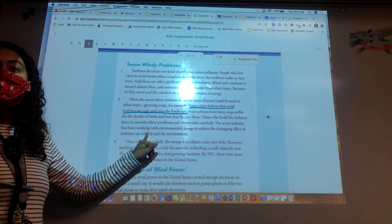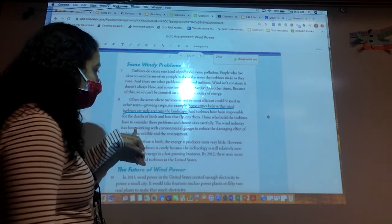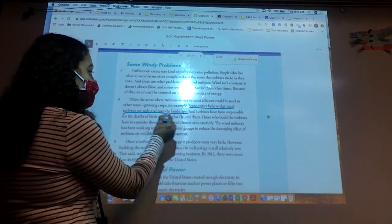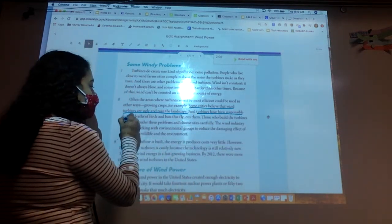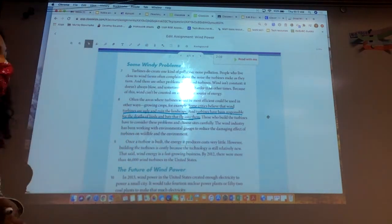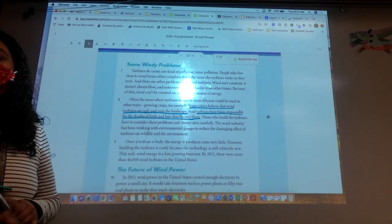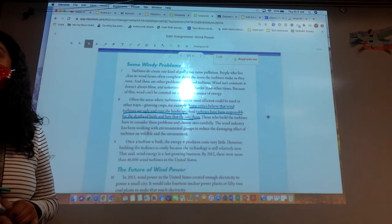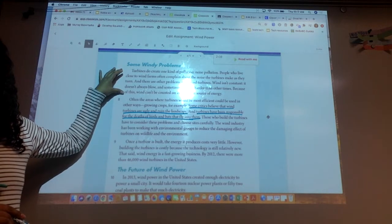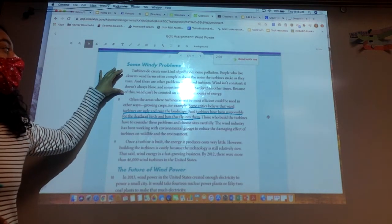Thomas? You have to live in certain places. Ledger? It can kill bats and birds. Where's that one? Oh, this one right here. And turbines have been responsible for the deaths of birds and bats that fly into them. That's another problem. What's another problem in paragraph 7? Dylan? Choose sites carefully.